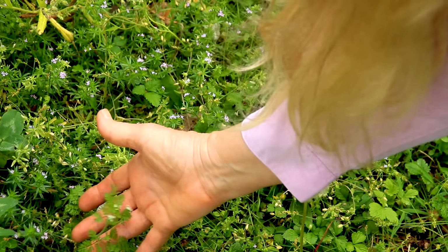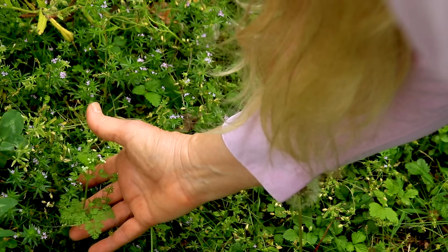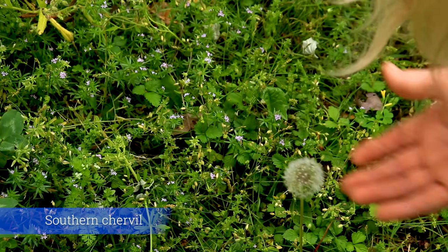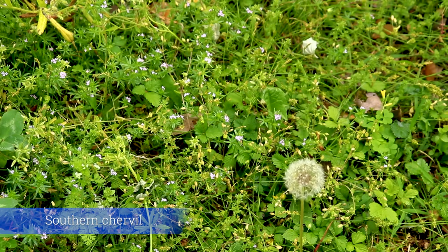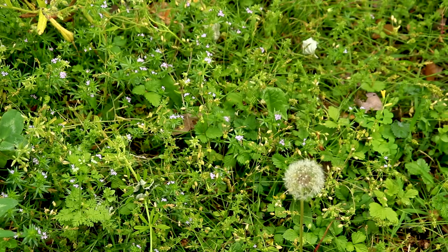This is southern chervil. It looks very much like the spreading hedge parsley. Of course, chervil, as you know, is an herb, not invasive, not a weed, an annual wildflower with aromatic foliage. Let's just see about that. Yeah, it smells kind of good. Carrot-like scent. Reproduces by seed, grows best in sun to partial shade. Attracts birds and butterflies. Well, that's wonderful.